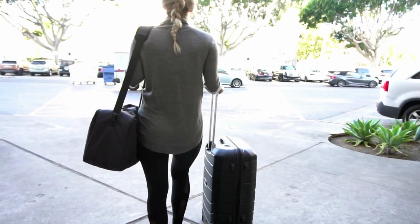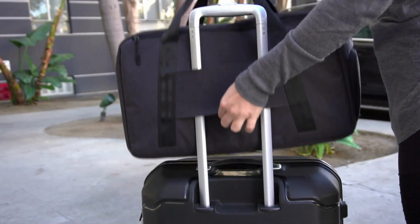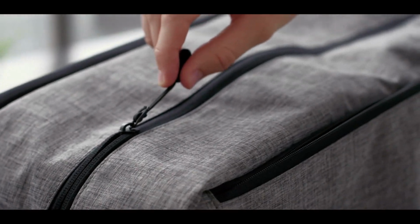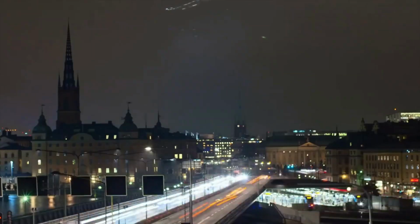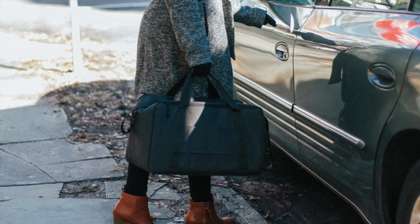The shoulder straps are softly padded, but if you don't want to carry, you don't always have to. The bag has a beautiful shape that stays in form no matter if it's full or empty. The durable material makes it water repellent and the zippers are waterproof. Whether you are going on a weekend trip, jumping on a plane, or headed to the gym, we are confident that this bag will make your life easier.